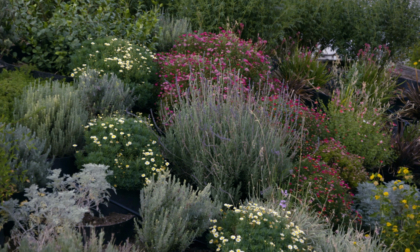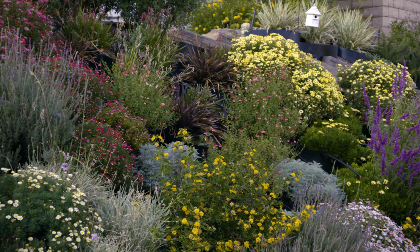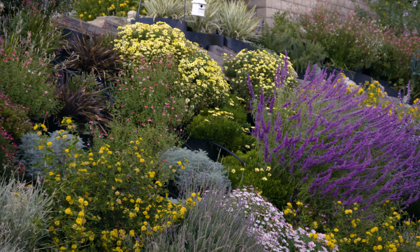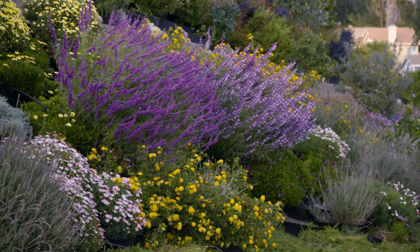What it's done is just remarkable. If you'll notice, you really can't see the dirt lockers on this hillside, and there's a reason for that. The plants have grown in so well, and they've really done their job, and so have the dirt lockers, in that they've allowed those plants to grow that way.